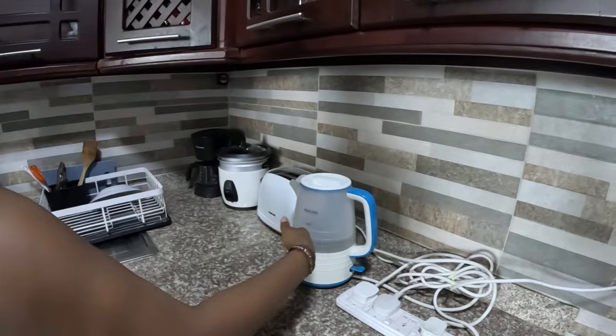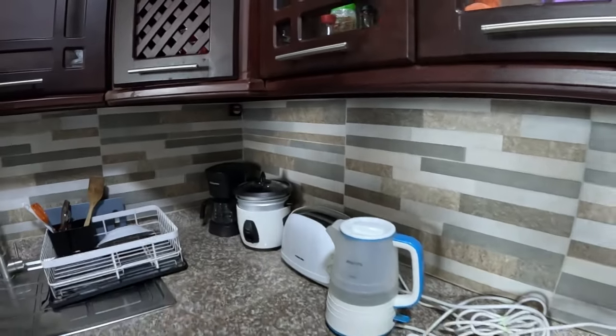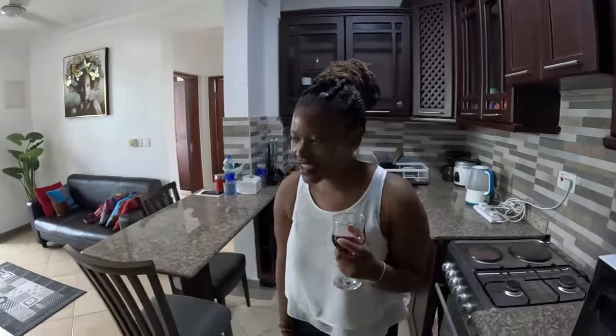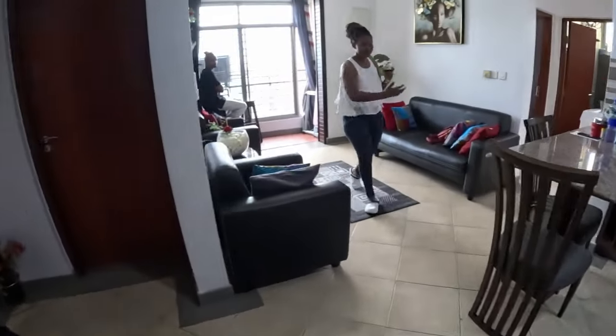It's called an electric kettle, coffee maker, toaster. Yeah. You're into that stuff. Nice little kitchen with everything that you need, and then you walk from the kitchen and come into the living room.